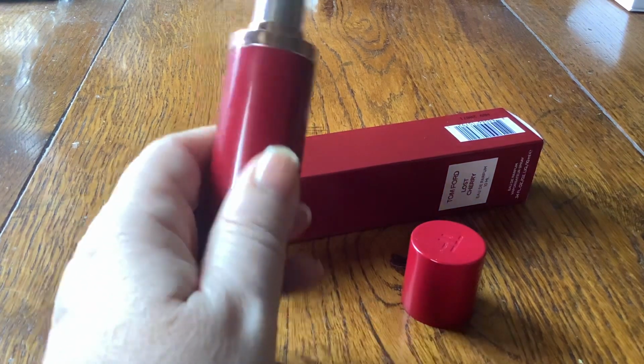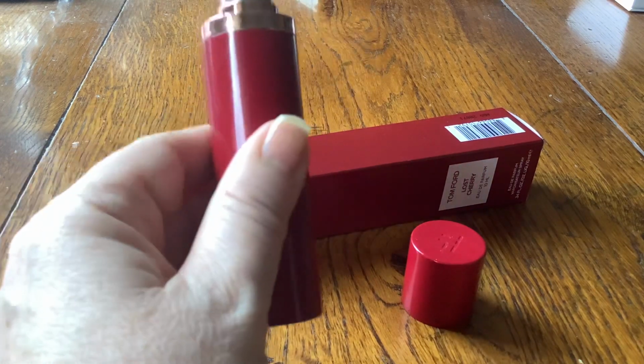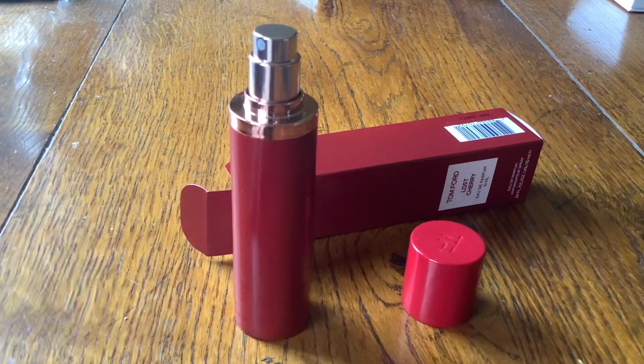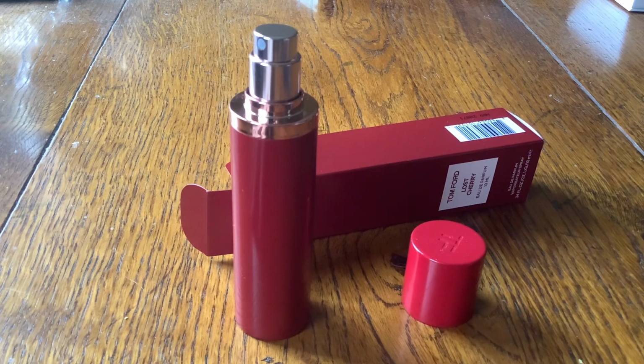The packaging is really good quality, and I've no reason to suspect it wouldn't be equally good for the other fragrances. Obviously, they look quite different depending on the kind of colour scheme. So they're nice presents, and if you are a fragrance fan and you spend ridiculous amounts of money, I still think this is quite a good option to try out. So enough about the sizing. What do I think of the fragrance?